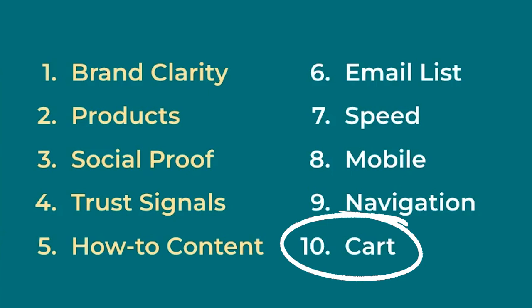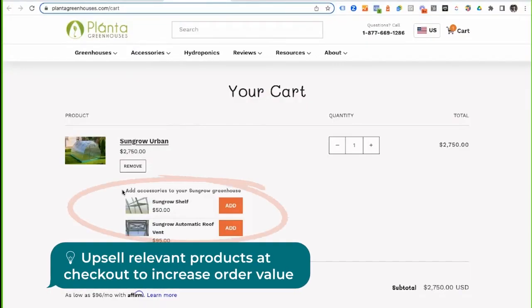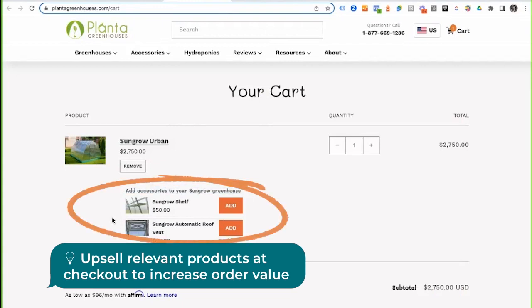So when it comes to cart, one of the probably easier things to do is to offer what's called an upsell. Okay. It's very easy to do. Again, if you're on Shopify, it might be a very easy plugin or app to install. And let's look at an example. Let's look at Planta. So when you add a greenhouse to your cart, you can add this kind of prompt that shows other things that a customer can buy related to their product in the cart.